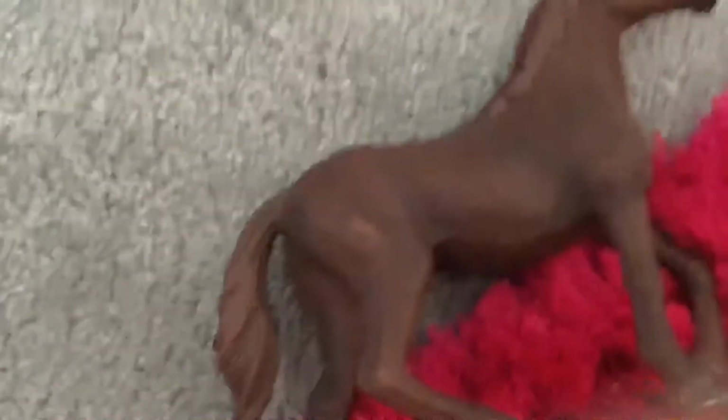Over here is a new stable that I made out of wood. Oh my god, I just got a blister. And a nice grain box. So in here is Fairy. My friend gave it to me, based off of My Little Pony.